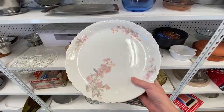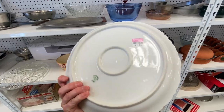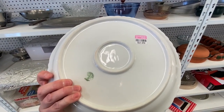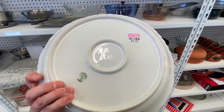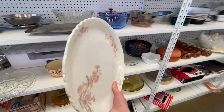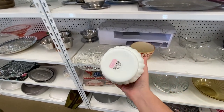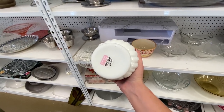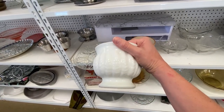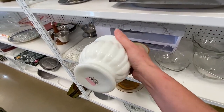But look at this, isn't that a beautiful serving piece? It is Carlsbad? Carlsbad. $2.99, not a bad price. Two of these, I believe. I also have a very large vase in this pattern. I love it. I can't remember what it's called. If it was feathers or leaves, I can't remember, but I really like it.